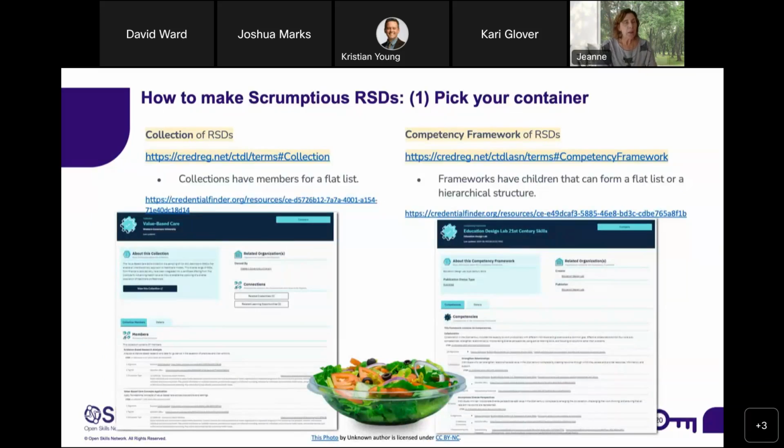Everything that I'm going to talk about with the Credential Registry is all based on the Credential Transparency Description Language. And as I go through this, my colleague Nate Argo will drop links in the chat, and you can check these things out.